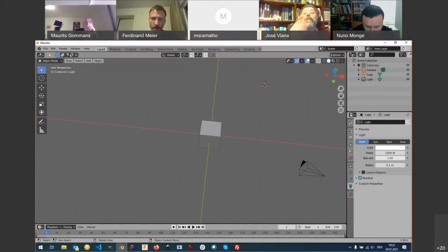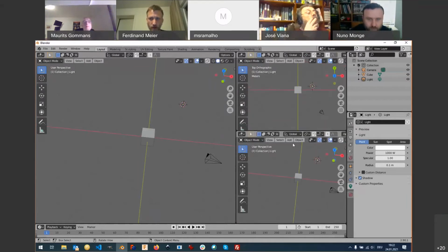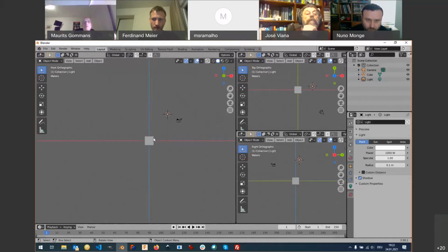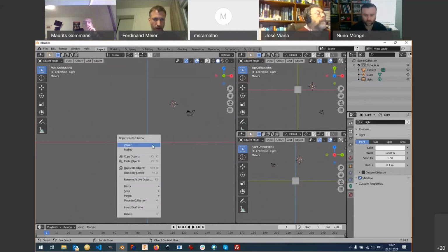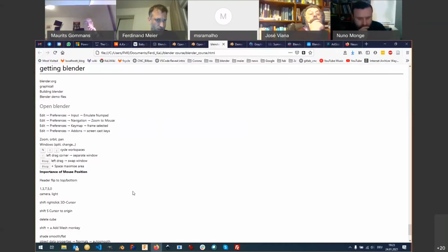You could also make yourself another 2 windows, so you could have the top view in here, the right view in here, and the front view in here. You can see top, right, front. And now if I move something in this view, I can't move it up and down, but I can see my up and down movement in this view. But we will get to the movement in just a second.